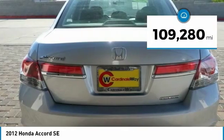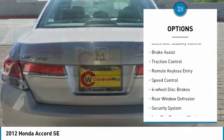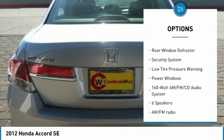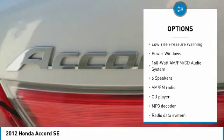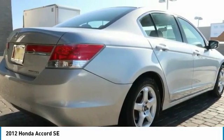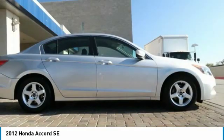Here are some of this vehicle's great options: electronic stability control, brake assist, traction control, remote keyless entry, speed control, four-wheel disc brakes, rear window defroster, security system, low tire pressure warning, power windows.